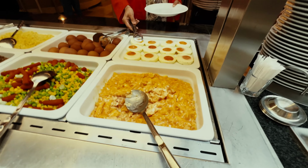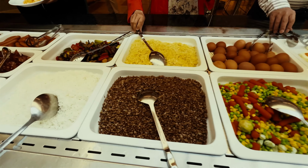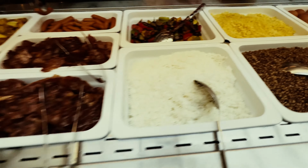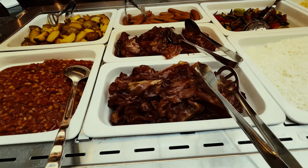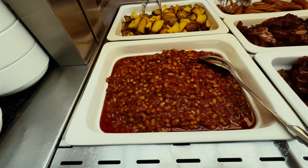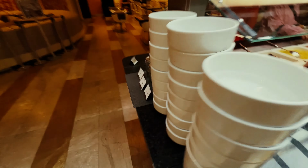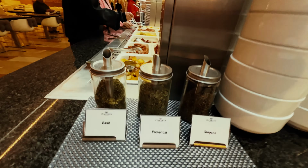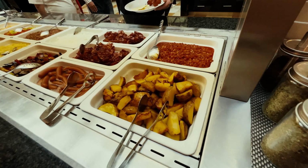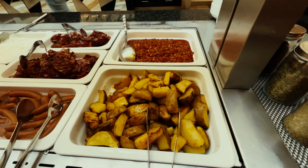And scrambled eggs, steamed vegetables, buckwheat, some rice, some bacon. It looks sort of semi-crispy. Beans. They don't look too appealing actually. Potatoes, they do look nice. I might try some of those.